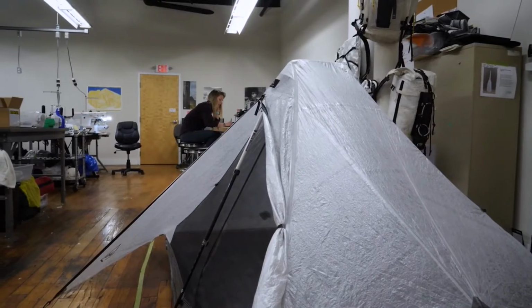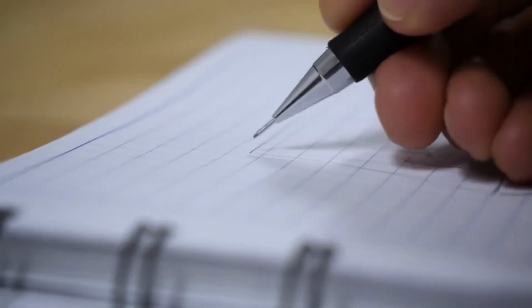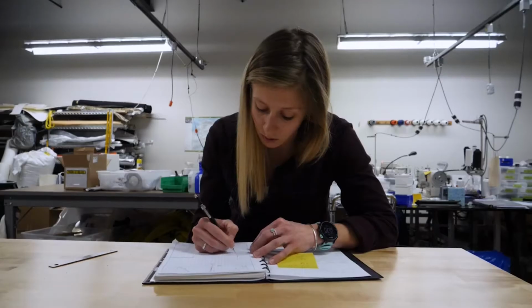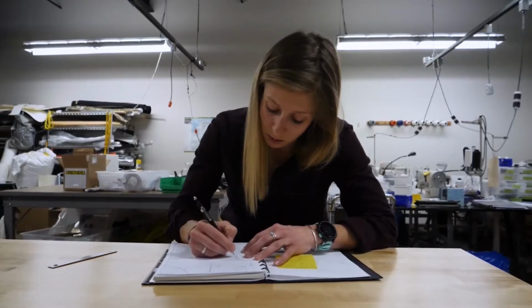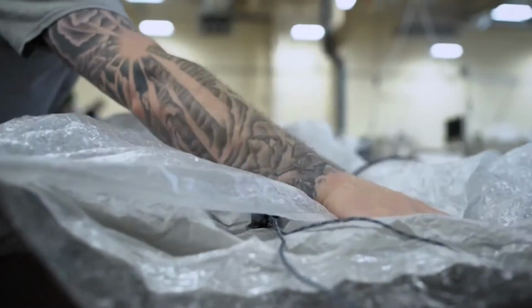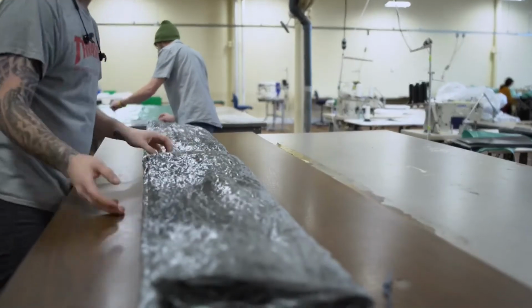My goal is to always keep our designs as simple as possible, giving our users exactly what they need and nothing more. With the Dirigo 2 was no different. We got it to where we wanted it to be and then literally took every little piece that went into the tent and weighed it.